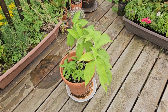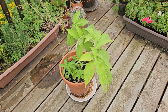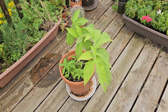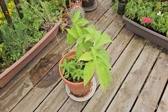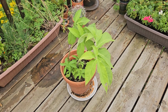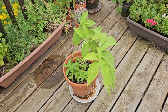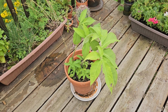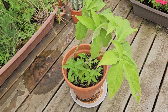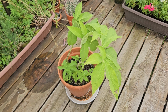And then once the danger of frost is not in the forecast anymore, which will be beginning of May, or even if there is a frost but without it being really, really cold for a few days in a row, I will take the pot outside. So that will be beginning of May, end of April, and I will start watering it. And then somewhere in mid-May, there will be flowers growing out of this pot, out of the soil, and the flowers will be very weird.